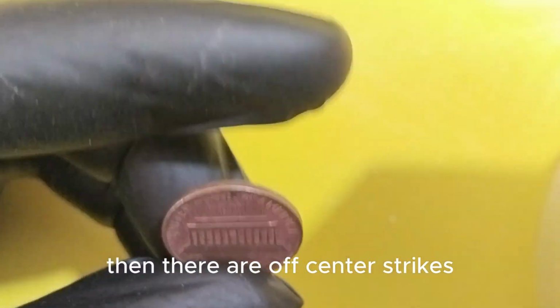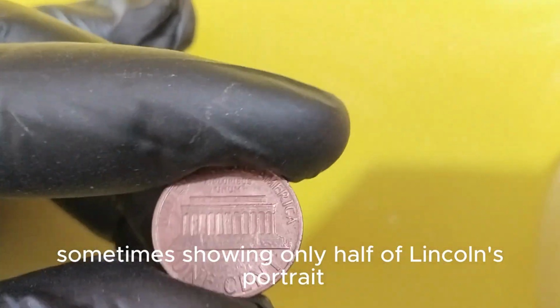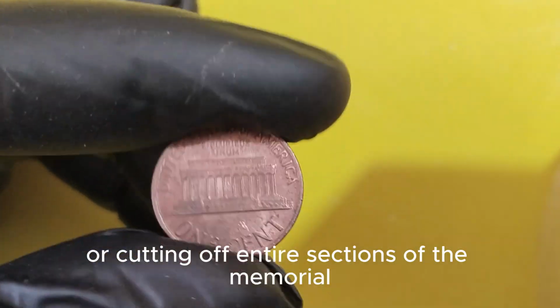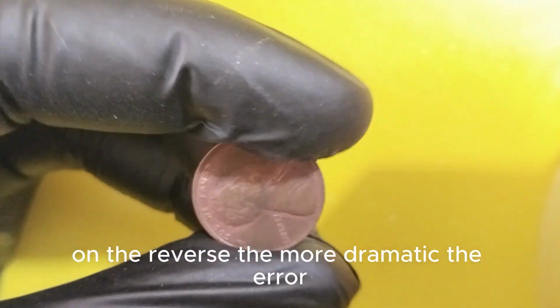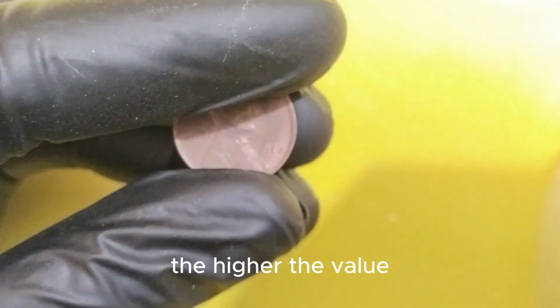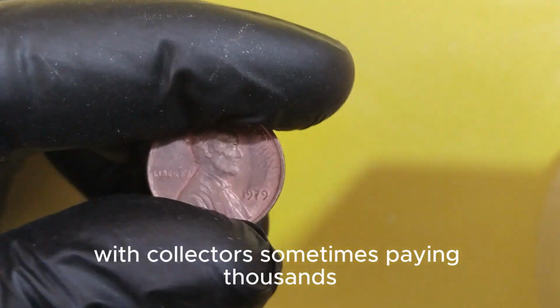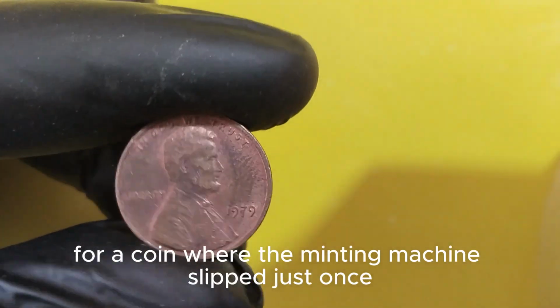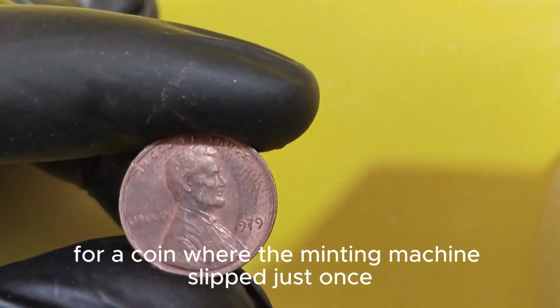Then, there are off-center strikes, sometimes showing only half of Lincoln's portrait or cutting off entire sections of the memorial on the reverse. The more dramatic the error, the higher the value, with collectors sometimes paying thousands or even tens of thousands for a coin where the minting machine slipped just once.